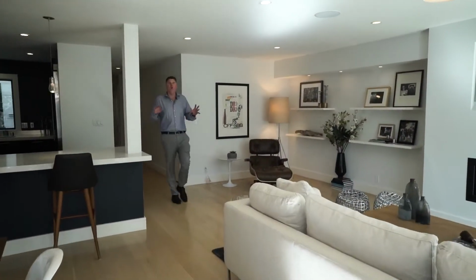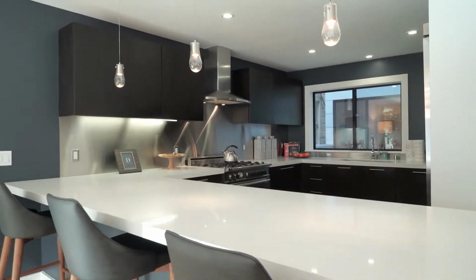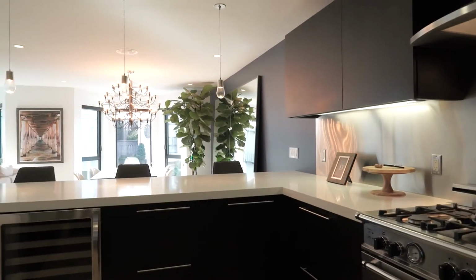From the moment you walk into this place, you realize you're into something special. It's so unique to have this open floor plan in the Edwardian pattern here in San Francisco architecture. It's completely open with a fireplace, floor-to-ceiling glass, and it just gets flooded with light. And just take a look at this chef's dream kitchen.